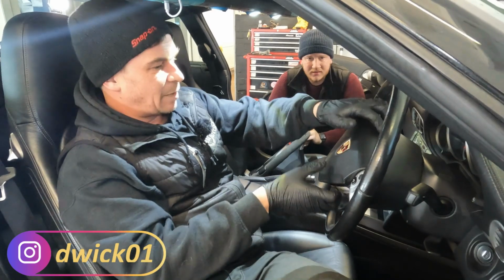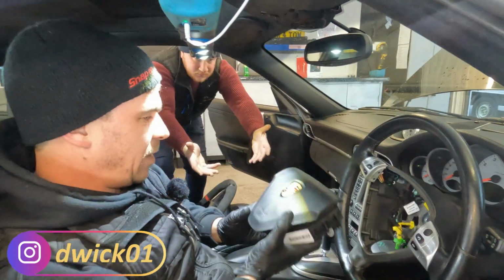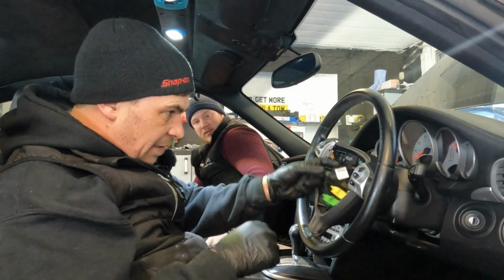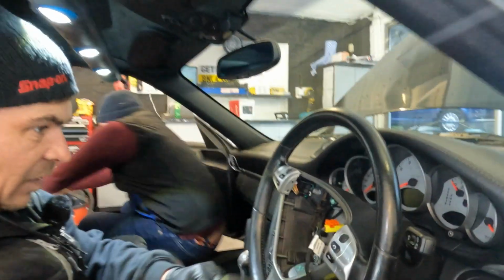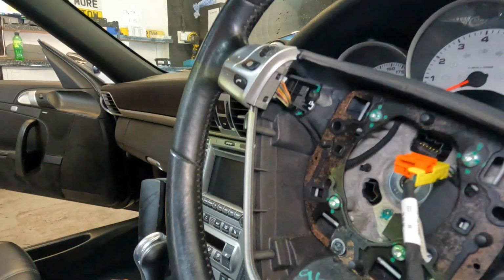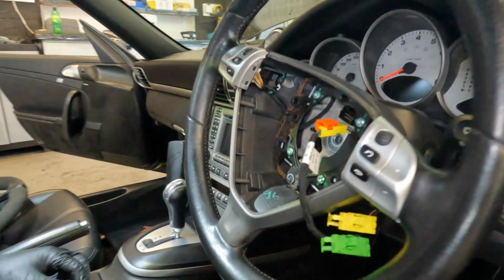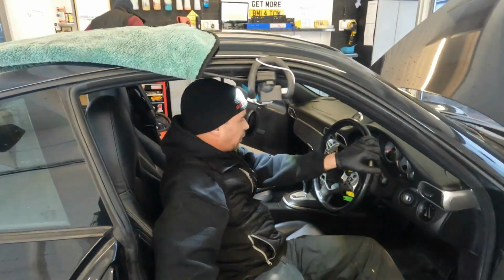Oh, it's always alarming popping airbags out. Right, what have we got back here? One Porsche airbag. Hand it over to you, sir. Right, so now I need a multi-spline Torx piece. Okay. Do I have one of those? I might have. Let me go and see what I've got in my toolbox.